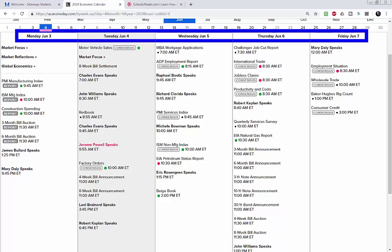First week of a new month. And we talked about this a little bit last week, right? But the end of the month into a new month, it's always going to be a little bit more volatile than the middle of the month, right?